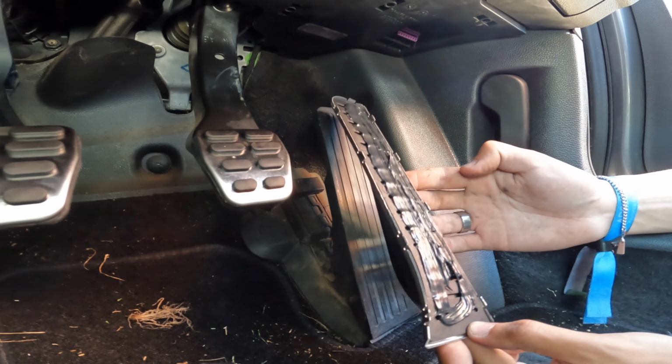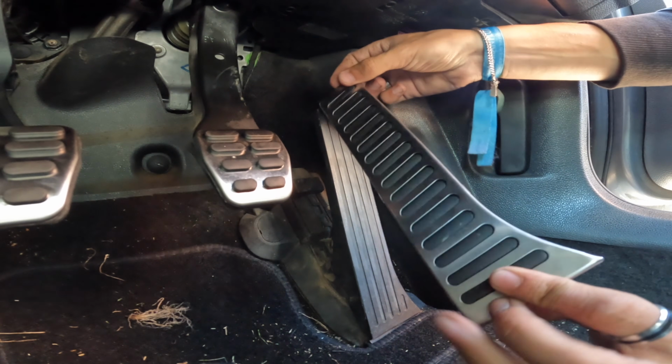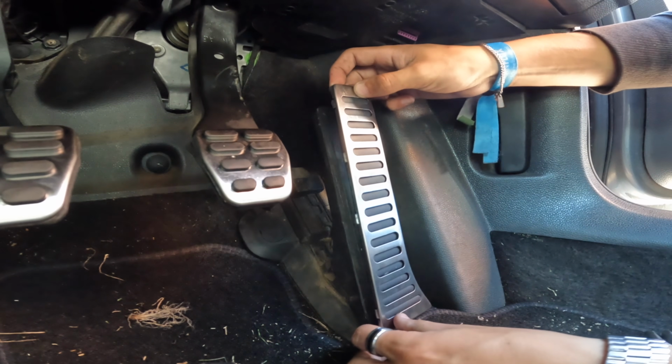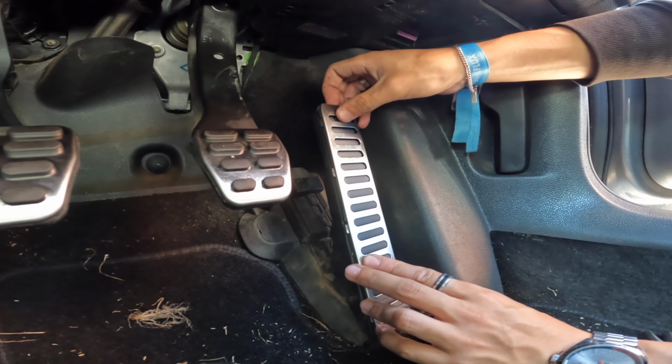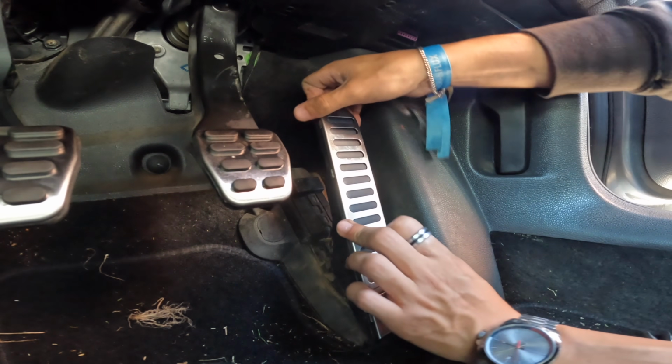Now, unfortunately, it is losing brownie points because the accelerator pedal I needed to tiger seal on. Simply, the clips on the side of it just did not hold it in place. So for something as important as the accelerator pedal, I wasn't a big fan of this one.